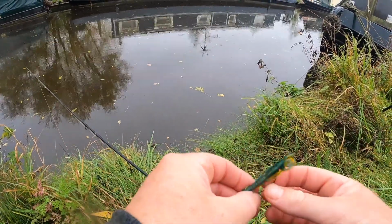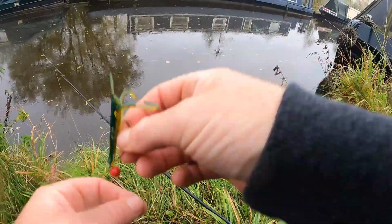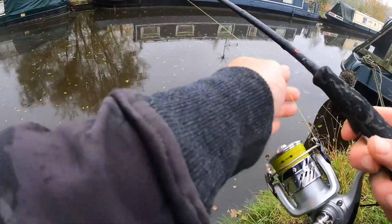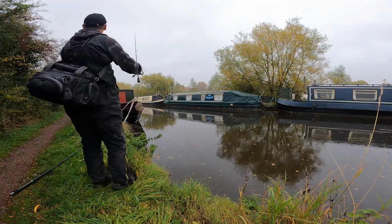And if you ever watch a crayfish, they do go backwards. That's how they swim, backwards. So that's the way you want to draw it back, and obviously those claws go up. So we'll have another big cast that way again.